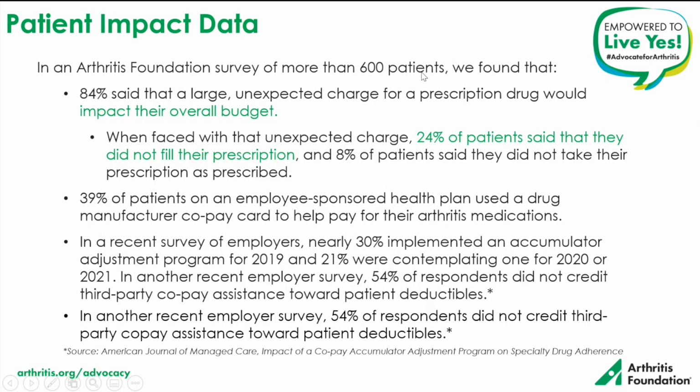Part of the issue with this is that you may not be expecting that. And some of the data that we've collected through surveys and focus groups and other conversations with patients is that that can have a real impact on your ability to actually fill your prescription. Most of us don't have that kind of money lying around. And when we asked patients, 84% said that a large unexpected charge like that would impact their overall budget.